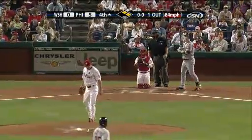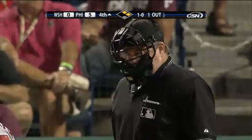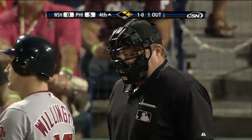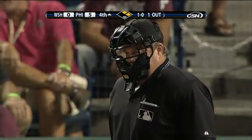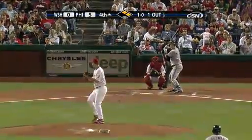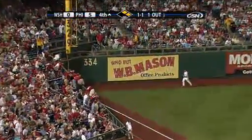And the count 1 ball and no strikes to Willingham. If they start barking at Joe West, I mean, they're not going to get anything that's close. So he's quick to take off the mask. Rabbit ears, meaning that he does hear what is said in the dugout. Short fuse. Line drive. Foul. And it's 1 ball and 1 strike.